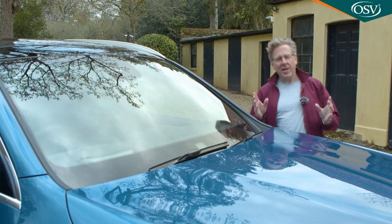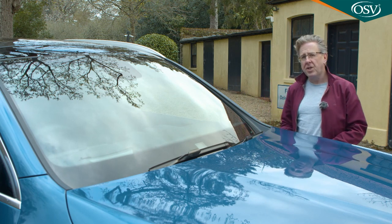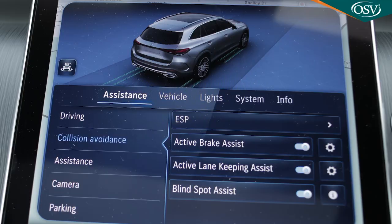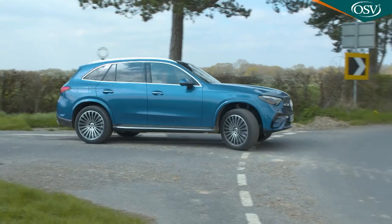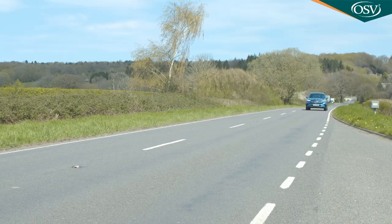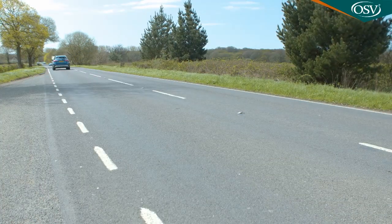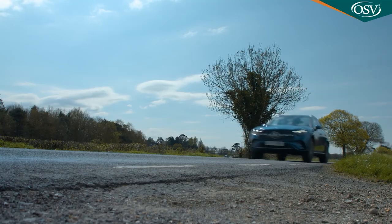Enough with that, let's switch to safety, which down the years has always been a primary consideration for Mercedes. With this car, all the key features you'd expect are present and correct. There's Active Brake Assist with turning manoeuvre function, an autonomous braking system that also automatically applies the brakes if you inadvertently turn in front of another vehicle. Active Lane Keeping Assist is also standard, there to apply gentle steering wheel pressure to help ensure the car doesn't wander out of its line.